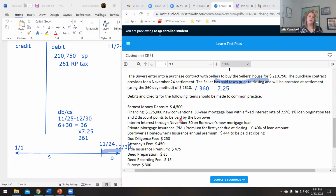Now, think of the seller as being reimbursed. Seller's going, I've already paid this. Somebody owes me some money. Well, there's only two parties to the contract. So if the seller feels owed some money, the only person left to pay them is the buyer, yes? And they're going to pay for the time that they own the property. Everybody's responsible for the period of time that they own the property.